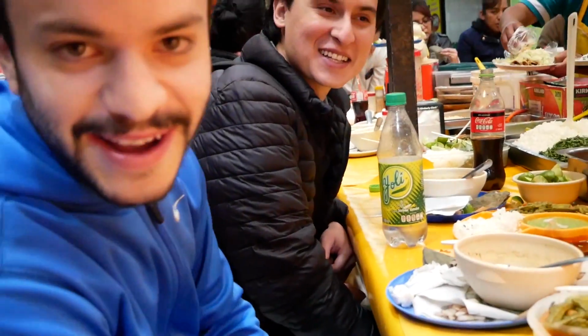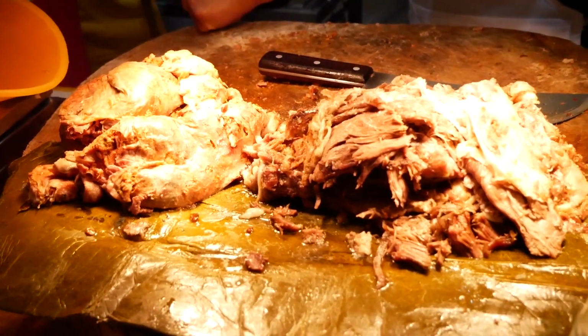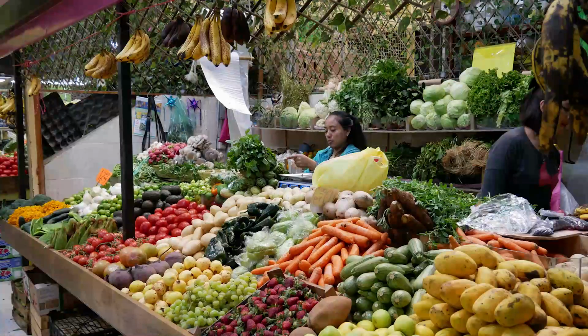So we just stopped by for a quick breakfast to our favorite tacos in the Santa Fe market. We couldn't say no. If you want to see the review of these tacos, here's the card somewhere. Go watch it, and now we're gonna go to buy some vegetables.